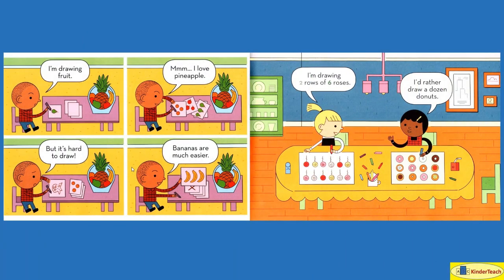I'm drawing fruit. I love pineapple, but it's hard to draw. Bananas are much easier. So he is drawing 1, 2, 3 oranges, 1, 2, 3 cherries, 1, 2, 3 pears. No luck with the pineapple, so he's going to do bananas, 1, 2, 3. So, 1, 2, 3, 4, 5, 6, 7, 8, 9, 10, 11, 12.